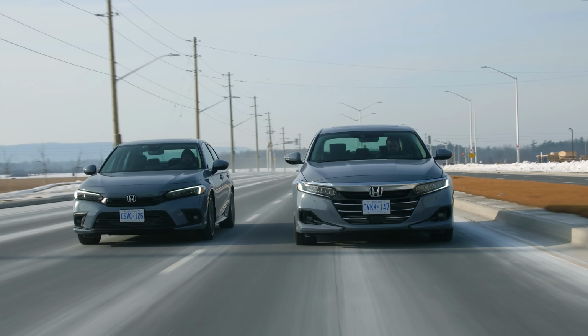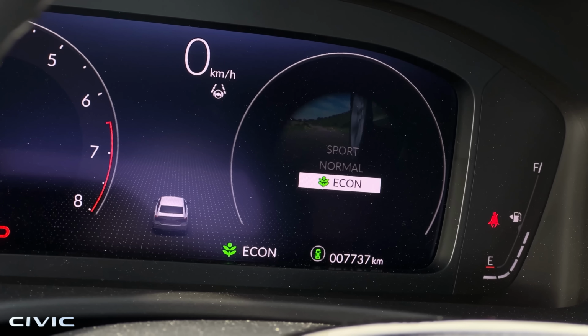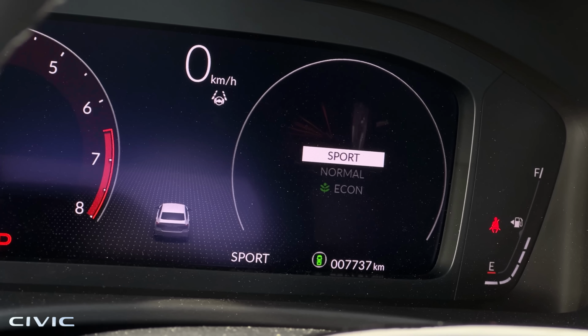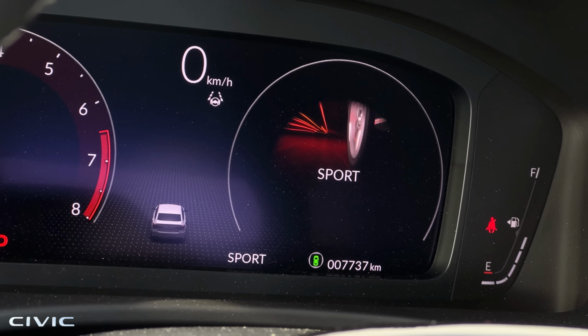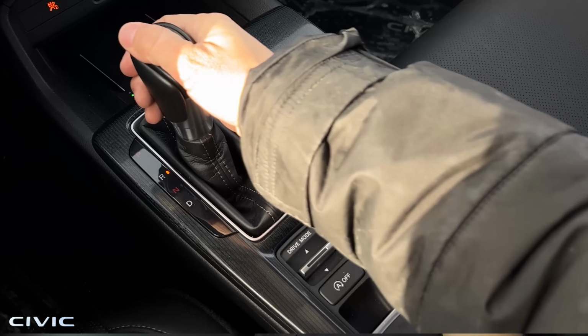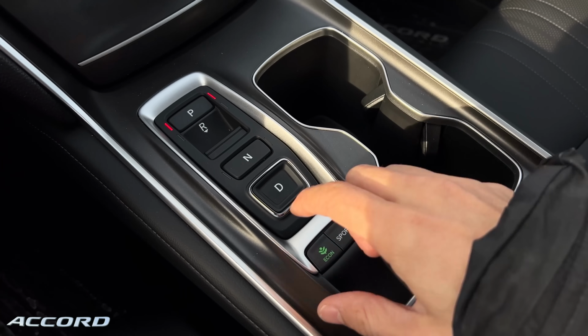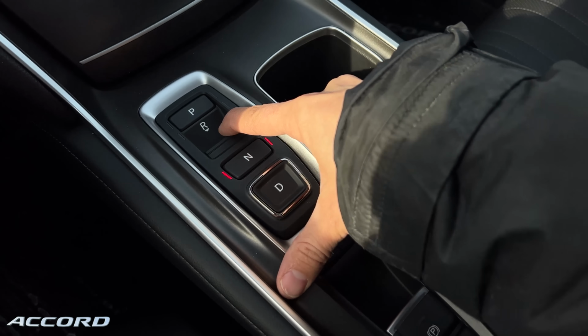So let's talk about drive modes quickly. In the Accord, we've got Econ, Normal, and Sport. Same. However, I looked inside your Civic and you have this weird ancient looking stick. It's massive, it takes up so much space, whereas I have this amazing button shifter that takes up no space and looks like it's from the future.